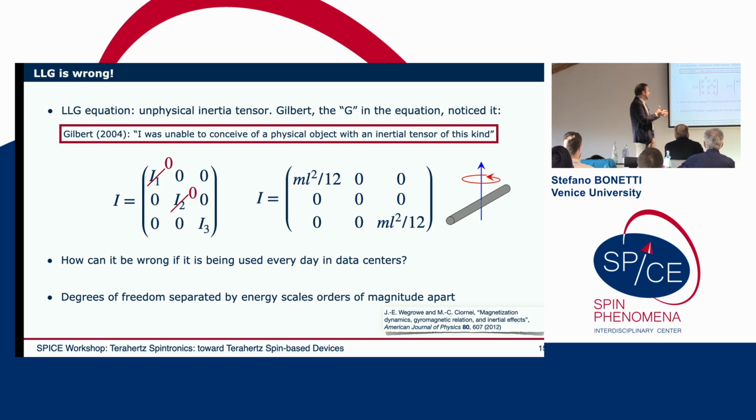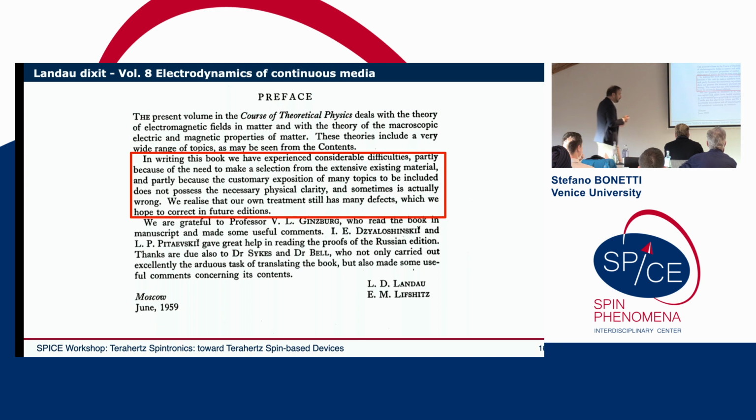And if the complete description has a degree of freedom with a very different energy scale that you may not see, then the LLG equation is the limit of the full correct equation, and this is recovered. But to say that Landau may have missed something is quite scary every time I hear it, yet it's actually quite interesting. This is the introduction of volume 8 of Electrodynamics of Continuous Media.